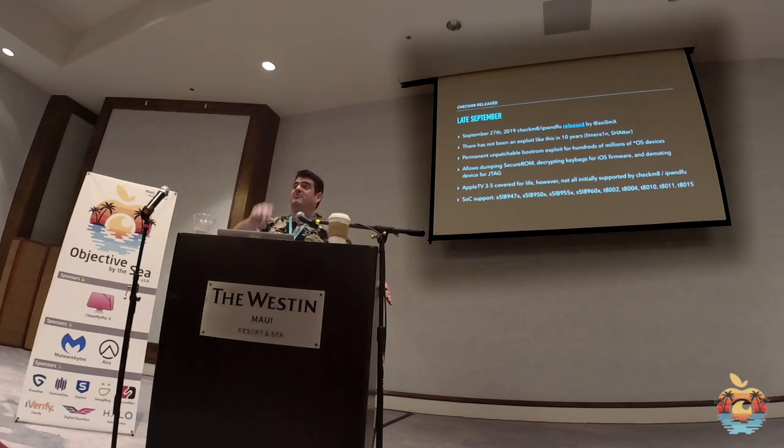So the third through the fifth Apple TV, this exploit applies to all of those. When he released iPwn DFU, it didn't support any of them because he has a lot of devices to support. Like you can see the SoC list, he supported all of those initially. So, I mean, I couldn't begrudge him. He just released the best exploit ever. Nobody could begrudge him.